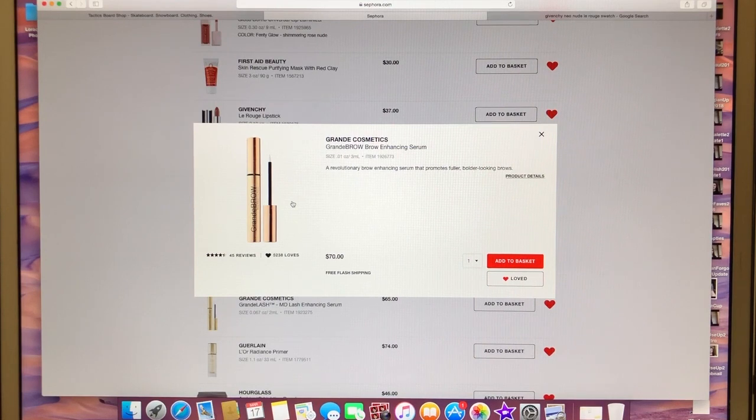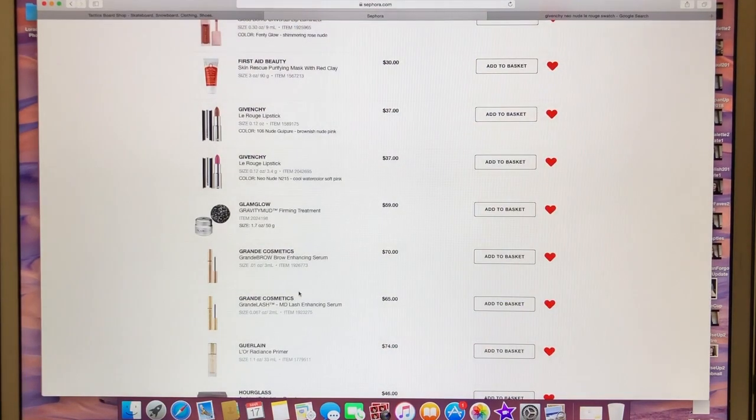My brows do look fuller, but I'm not sure that I can sacrifice having clear skin for having fuller brows. I'd rather just pencil them in than have to battle with broken out skin for 4 months while I'm using a serum, so I don't know. I'm still formulating an opinion on that, but it's on there.